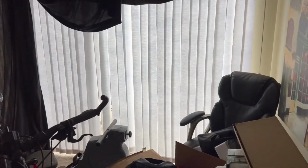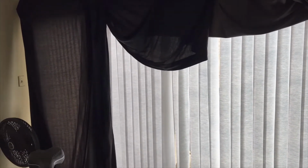What's hard about this space is that we have this giant sliding door window. And the tenant who used to live in here, who we're friends with, and we lived here with him at one time, he needed it blacked out because it gets super hot in here. So don't blame him at all. It gets very, very hot.